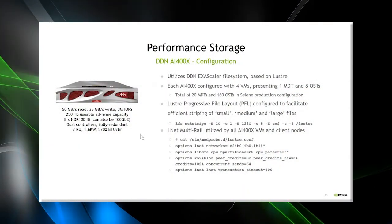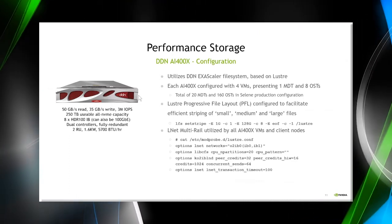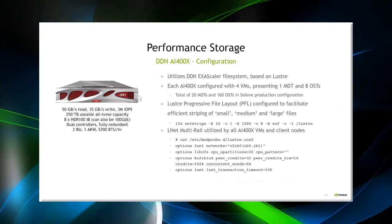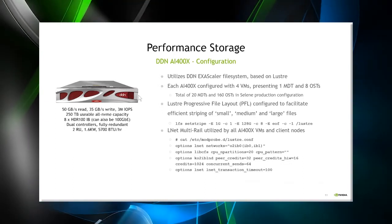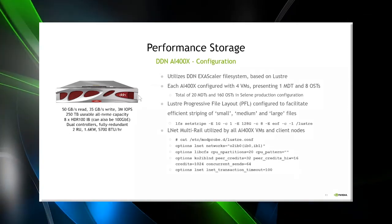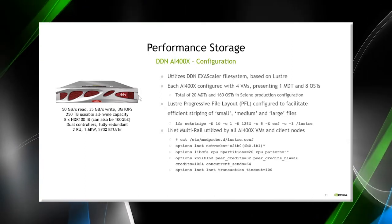Okay, so those are the classical DDN AI 400X appliances. Here is an example of a configuration. Remember, we have 40 of those. We run the classical EXAScaler, which is based on Lustre, and we get the performance out of that. Each AI 400X is configured with 4 VMs. We have 1 MDT and 8 OSTs per VM, so that gives a total of 20 MDTs and 160 OSTs in a production configuration. People can run it differently, but we found that for us it's the best balance.